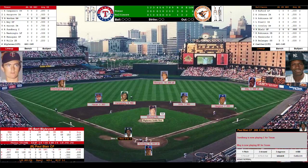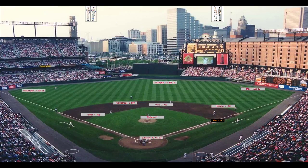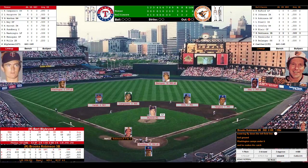Now we're ready. Blair gets back in the box. The windup and the pitch by Blyleven. And that ball goes out to Claudell Washington. He makes a running catch going towards the left field line, to the groans of the Orioles fans here at Memorial Stadium. Rangers 2 outs away from advancing.